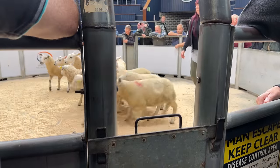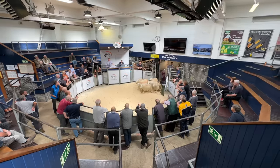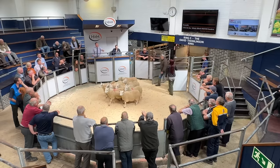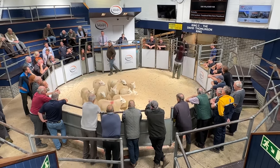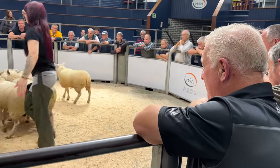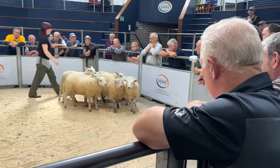And these sheep you see here are from the second sale of the day, store lambs. These are lambs that aren't quite finished yet. They're either too light or too lean and need more grass or feed to get them into prime condition. Trade is strong for the store lambs, as it has been all over the country this year.